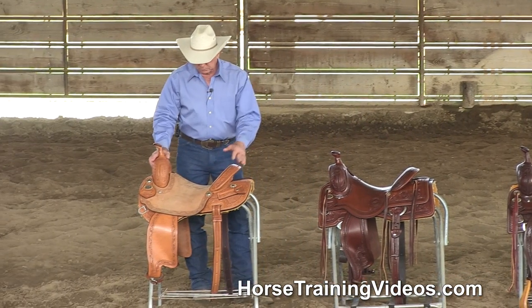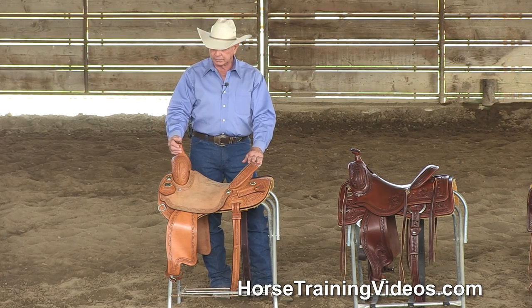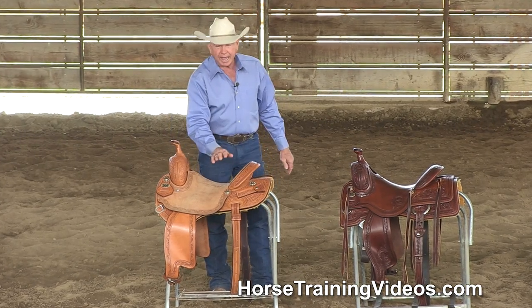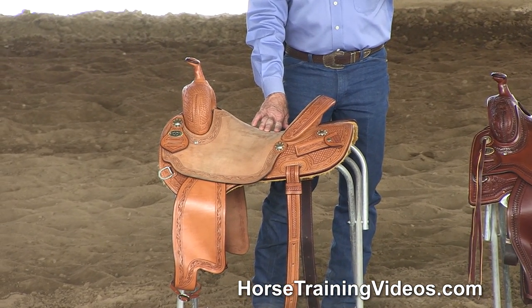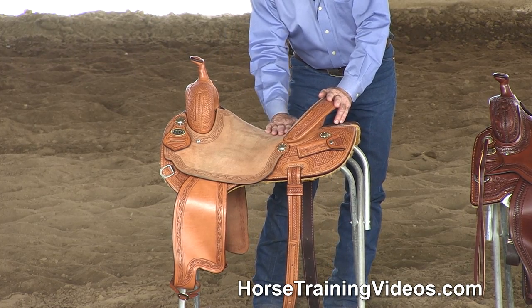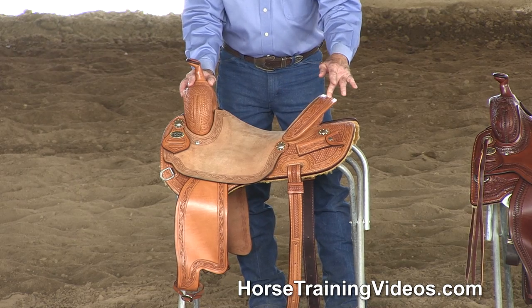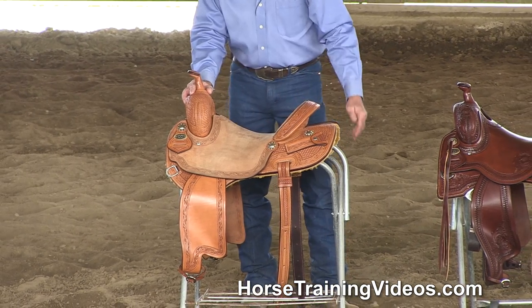Next, we're going to look at a barrel racing saddle. Now, this isn't your typical barrel racing saddle, and I'll show you the difference in a second. But this saddle has a really nice pocket. It actually has the same seat as the ranch versatility saddle. We've got the pocket down close to the horse, a little bit of rise behind the pocket, a little bit of rise in front of the pocket. The cantle is higher. You notice that this cantle is 4 inches. Cantle on those other saddles are 3 inches. And the angle is a little bit steeper, not a lot steeper.